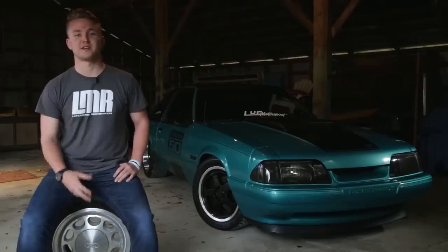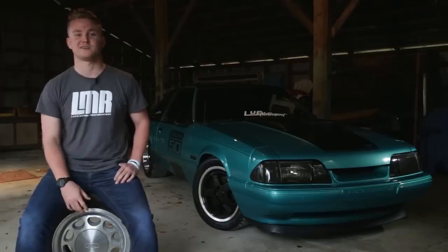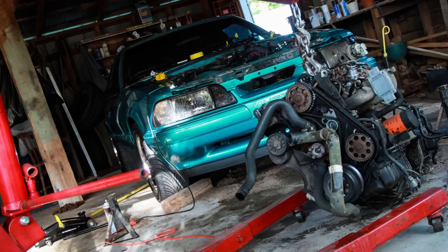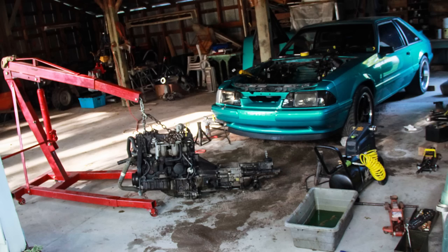Over the next few years, I spent countless hours and dollars replacing anything I could find on this car that needed fixing. And in June 2014, we replaced the original engine with a 2.3-liter turbo from a Thunderbird turbo coupe.